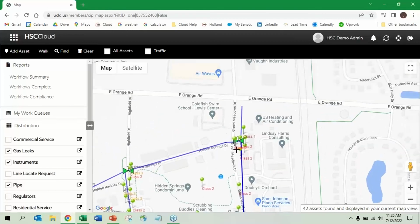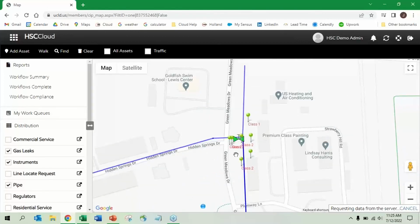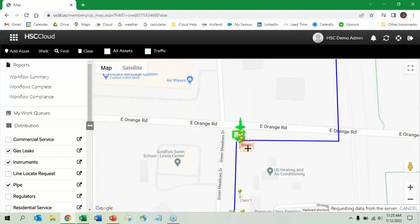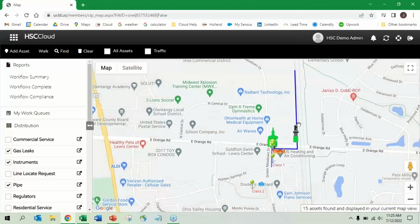You can take a look at leak density as well. You can see, okay, along this valve, we have multiple class 2 leaks. This valve might be something we'd want to look into replacing. This is a regulator station here. This regulator station might be something we're replacing because we're seeing a lot of leaks along that regulator station, whereas we're not seeing any leaks along this pipe here.